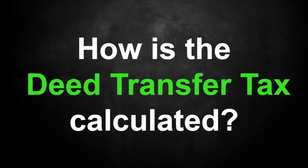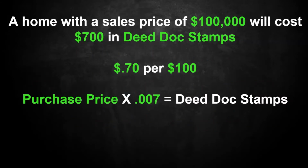And the good thing is, most REO sellers will pay this. Not all of them, but most of them will pay the deed doc stamps. And this is important because it's one of the biggest chunks. Okay, so how do you calculate the deed doc stamps? Well, it's really pretty simple. And the bottom line is it's 70 cents per 100 units.